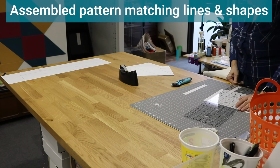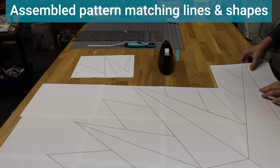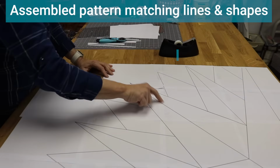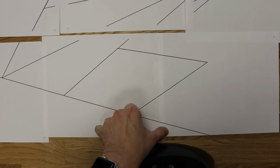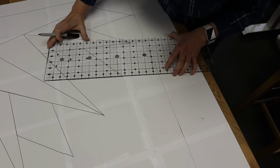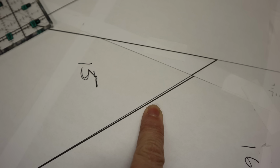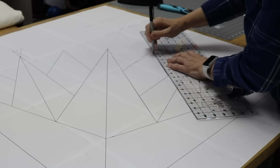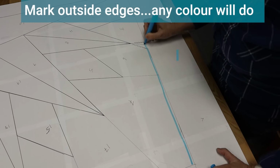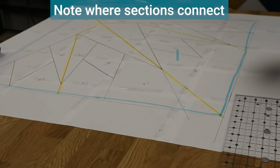Then starting with the bottom row, tape down the sheets as you align the lines and shapes on the pattern. I am taping the paper with clear tape. When the paper pattern is all assembled, take your ruler and inspect all the straight lines. Despite your best effort, some of the lines will not match up, and that is not a problem. Simply take your ruler and draw a straight line between the two endpoints, and then mark the outside edges in blue. And the lines where my section pieces will connect, I highlight in orange.